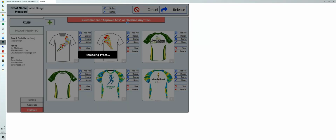And you know the deal here. It's uploading. Then we're going to send Steve an email. The email is going to have a link in it, not the images. So it's very light, less likely to be caught by spam. Not as many attachments.